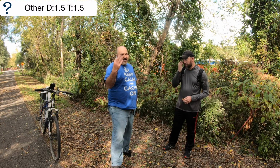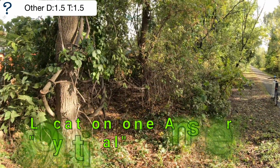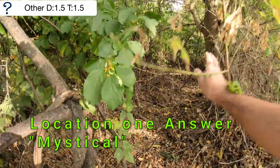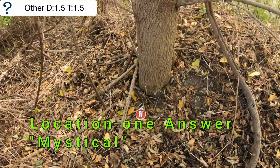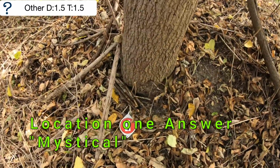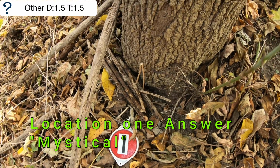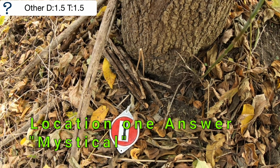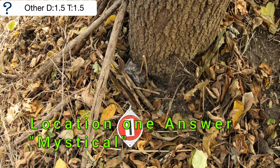And to help you out, we'll give you three multiple choice. Take a look at those right now. For location number one, you walk in here, move the branch out of the way, come on in, and at the base of this tree, you see a geopile. If the answer is mystical, you will find this unicorn in number one under the tree.